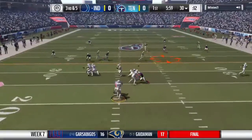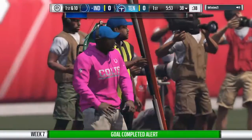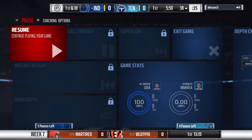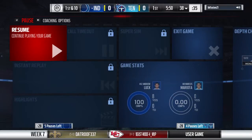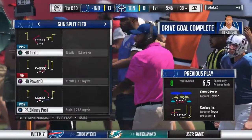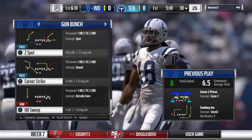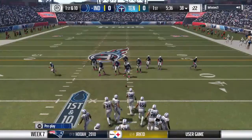From the gun on 3rd down, Luck. Quick hitter here, it's complete. And he's going to have the first down at about the 38. It's an 8-yard pickup and leads to a new set of downs. Offense comes to the line now, 1st and 10.